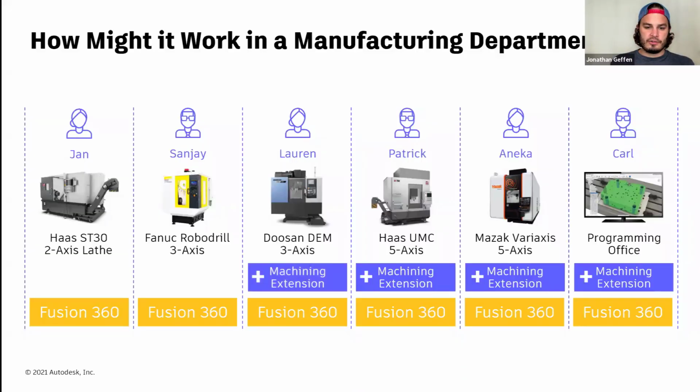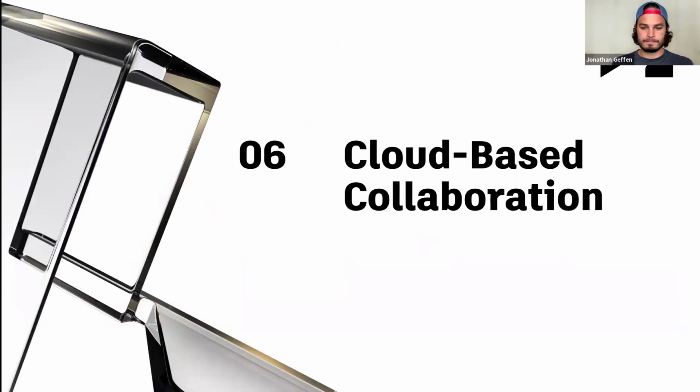So in our manufacturing department, we can even outfit another person, in this case, Lauren, with another machining extension because she also has an automatic probe and she can utilize this on the Doosan. Again here, if we feel she doesn't need it anymore, or there are only certain tasks or certain times when she needs this capability, we just turn on or off that machining extension for her flexibly.